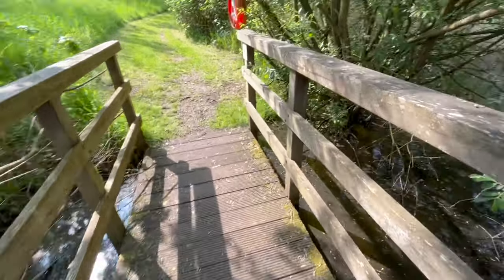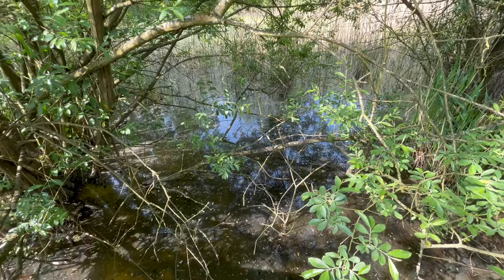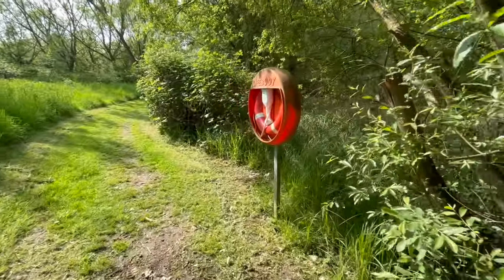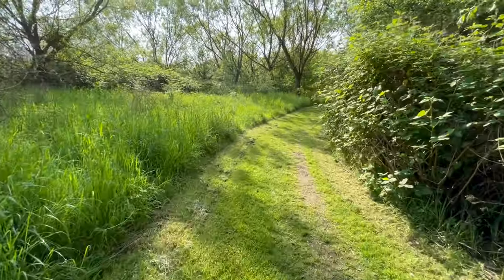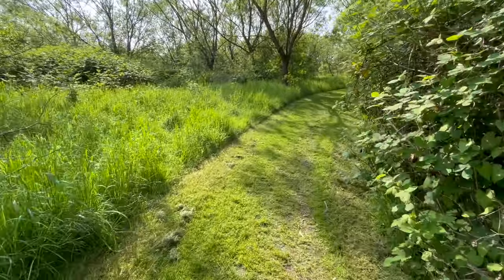Now, we're crossing a little bridge here. So there are streams and reed beds. It's really quite stagnant, actually, at the moment. There's a lifebuoy. And I think we should just follow this path around. It looks as though the grass has been recently cut.